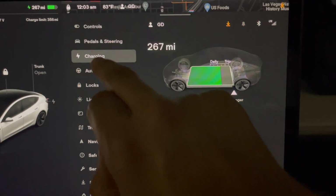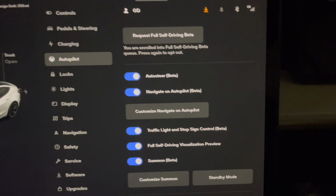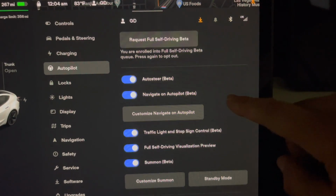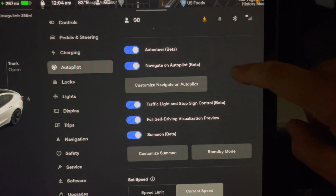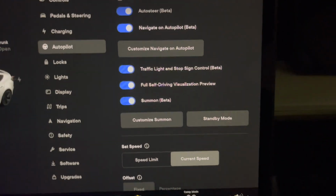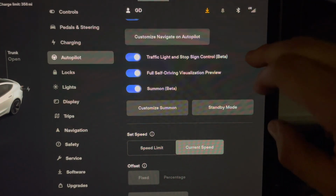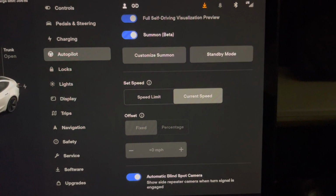We're in Vegas. We already brought up the charging menu. Autopilot, this car actually has full self-driving, which, yeah, I don't know. I'm not that impressed, let's just say, but hey, if you like it, you do you, and I'm happy for you. I just wouldn't spend an extra 12 grand on it.